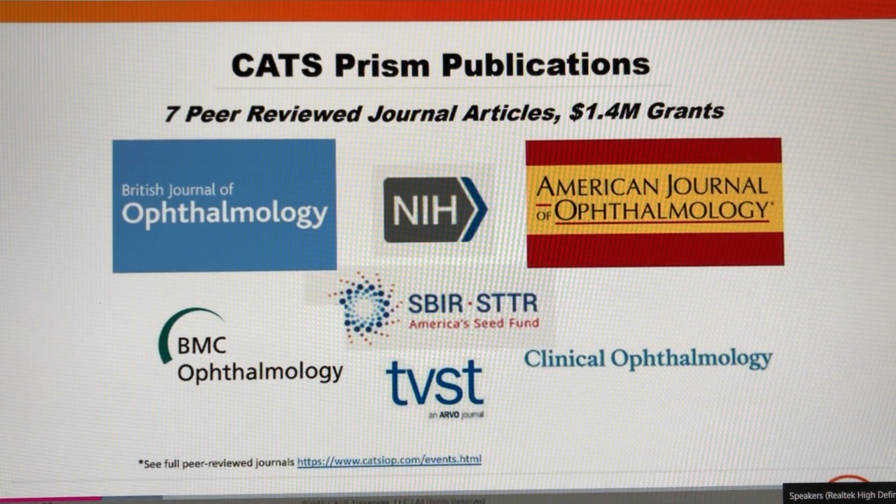The CAT's tonometer technology is attested to by 7 peer-reviewed journal articles, latest in the American Journal of Ophthalmology and the BJO. We also have an NIH Phase 1 grant study that looked at intracameral comparisons as well. Just recently we were awarded a $1.1 million NIH Phase 2 grant for commercialization.